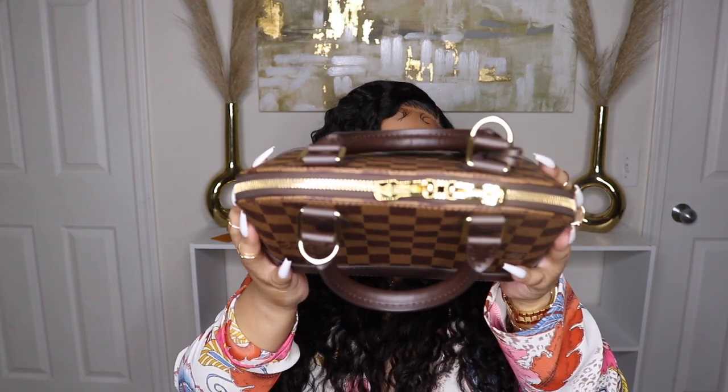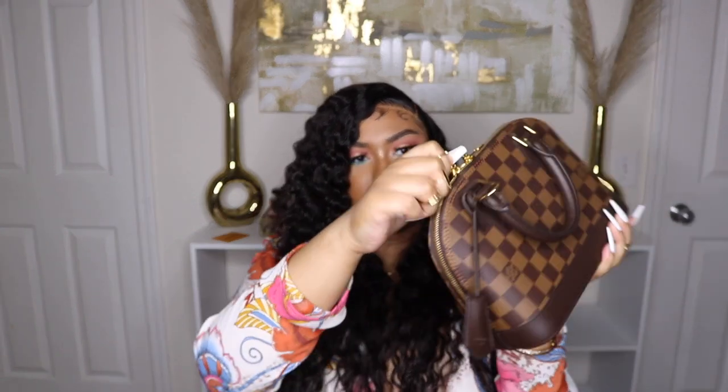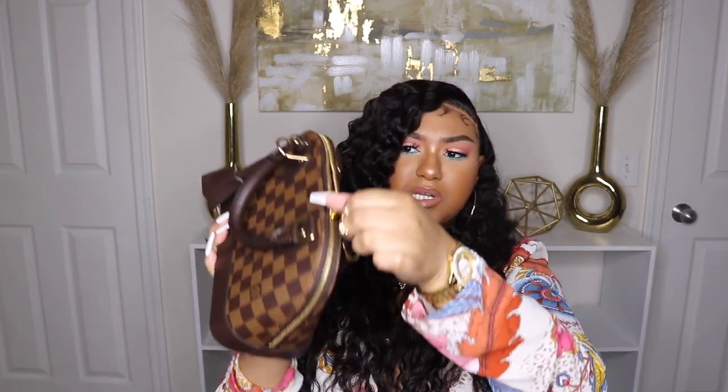So I'm just gonna show you guys close up. And one major thing, my last zipper was not smooth at all. Oh yeah, this one's much smoother. Much, this one's much better. Oh yeah, definitely much better.